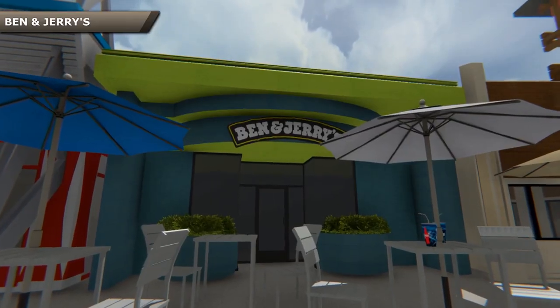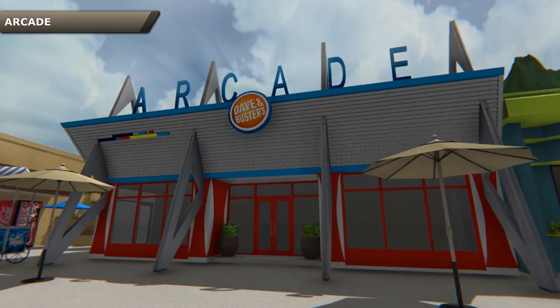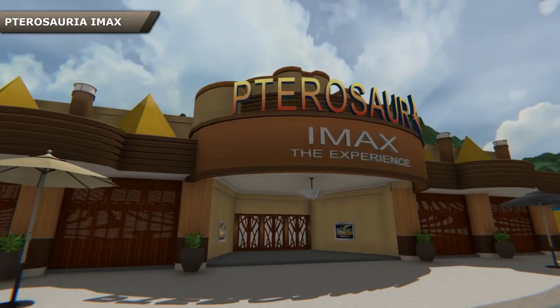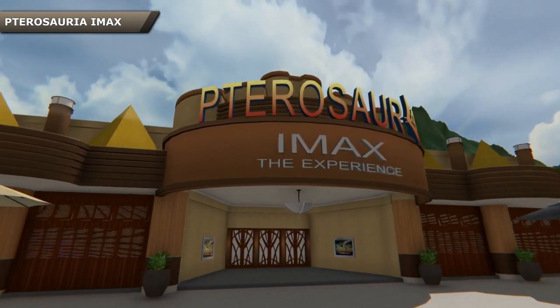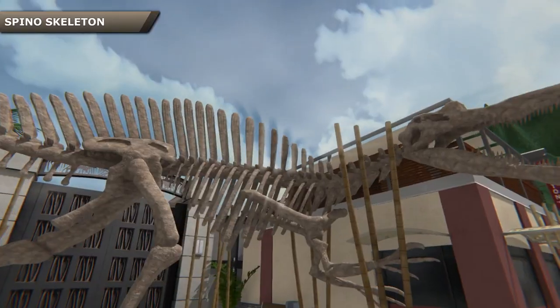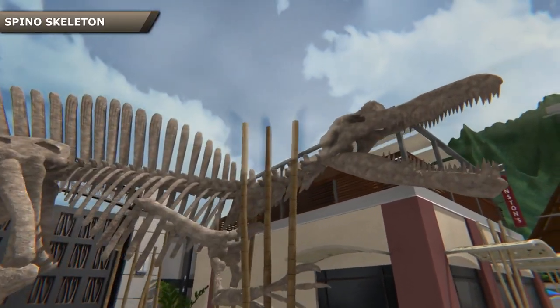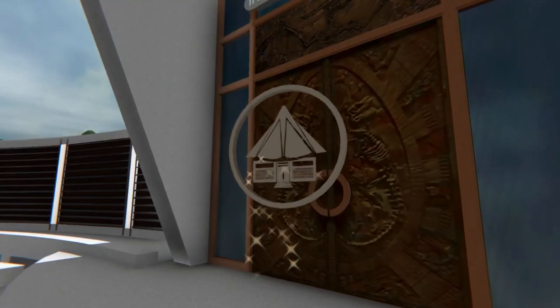Have some ice-cold sweets at Ben & Jerry's. Enjoy video games and food at our arcade. Visit the incredible Pterosauria Theater for an IMAX experience you won't forget. Get helpful tips and maps at our information booth. All of these and much more only on Main Street. Oh, looks like our next stop is here.